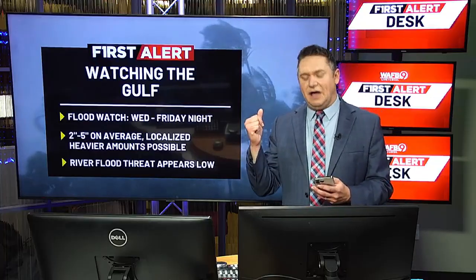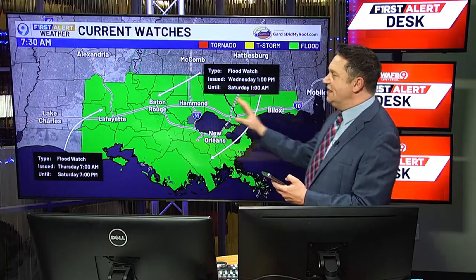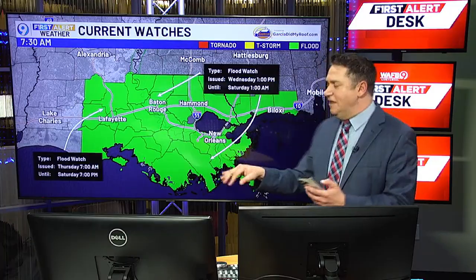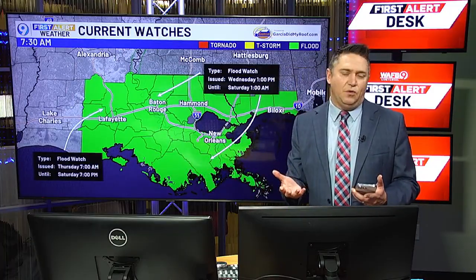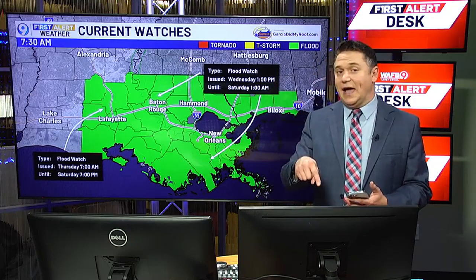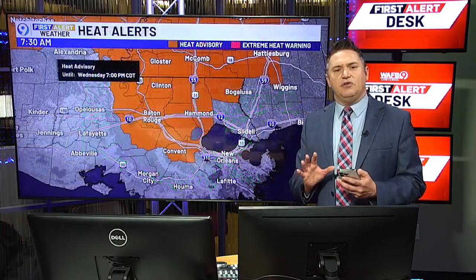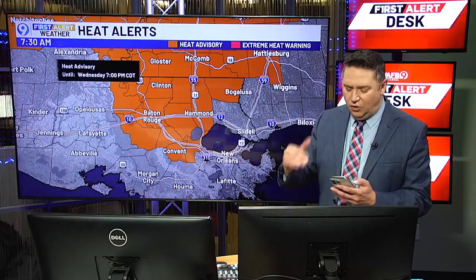So when we talk about flooding, what exactly are we talking about here? Because we've got this flood watch that's across much of the area. I would say a lot of what you see here in green is really more for localized street flooding and then maybe a little bit of immediate coastline flooding. But the other kind of flooding that people worry about, of course, is river flooding. We know what happened in central Texas. We know what happened here back in 2016. But the good news is we're keeping a watchful eye on river levels, on gauges, and we don't really expect a big threat as far as river flooding is concerned. That's a very low, limited risk.